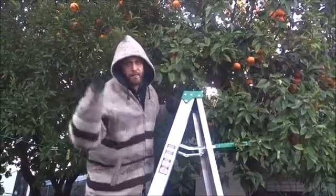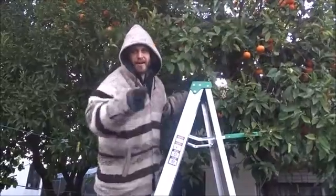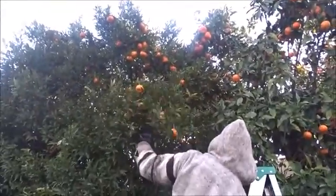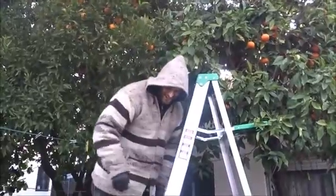So I just wanted to show how big they are. I love being up here in the trees. But I hope you can see how large they are compared to me. Beautiful. Muy bueno, as they say here.